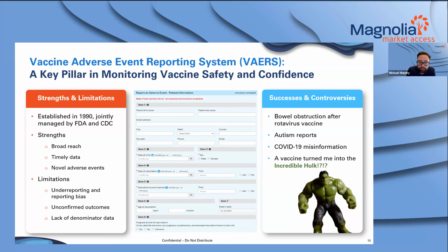But there have also been controversies. Notably, some reports of autism after vaccination were discovered to have been submitted by personal injury lawyers seeking to generate evidence to be used at trial. And case reports from VAERS were used to spread misinformation about the COVID-19 vaccines.